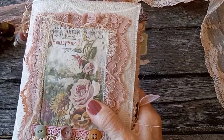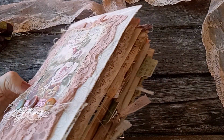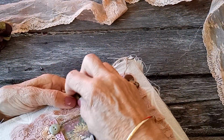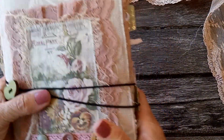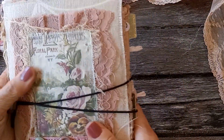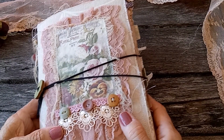And to close it, you just hold the button there and wrap the elastic round. Whoops! Try that again. There we go. There. Does feel nice. It's just nice and squishy. I like these, the feel of these soft journals. So there it was, one signature sewn in.